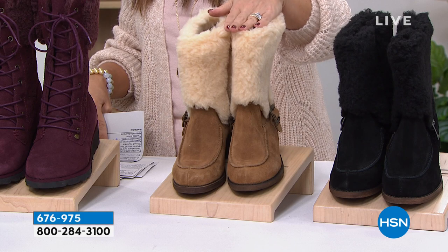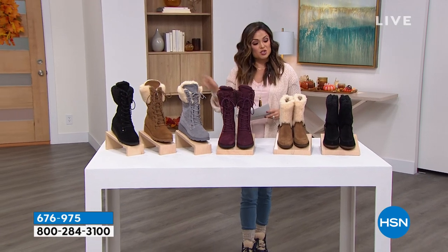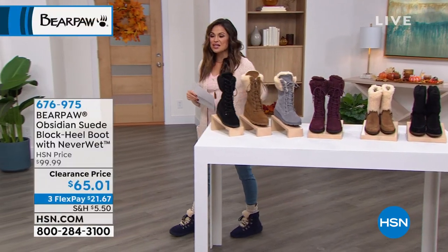This is a 7-inch high shaft and a 10-inch leg opening. Look how cute that is. And she cuffed her pants just a little bit. As I mentioned, this is part of the fashion line from BEARPAW, so it gives you a little bit more of a dressier look. And those you could absolutely wear right now. And again, still into winter, because that heel is only about, I think, a 2.5-inch heel. That's it. So that's coming up.